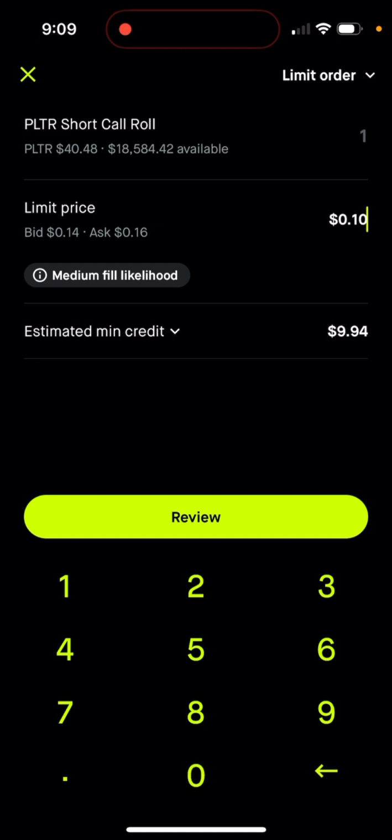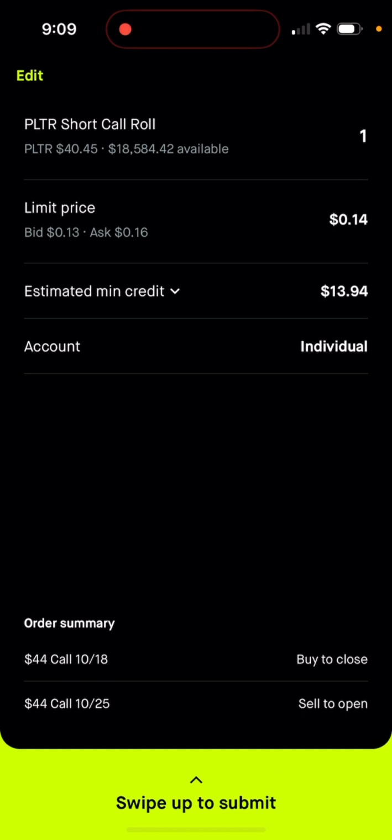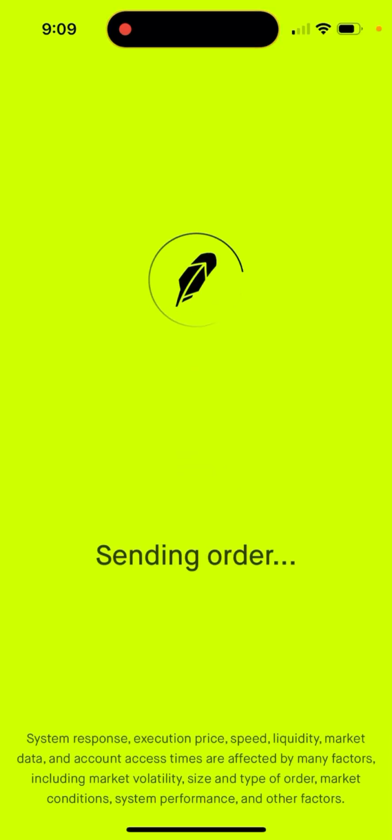When does it become a high fill here? I guess it just stays as medium. Okay. Anyway. Oh, here it is. Yeah, if I don't expect to receive anything, it becomes a very high likelihood of filling. So I'm going to go ahead and put in for $13, for 14, actually. We'll put in for 14. I'll receive a credit for rolling this out another week. Swipe up.